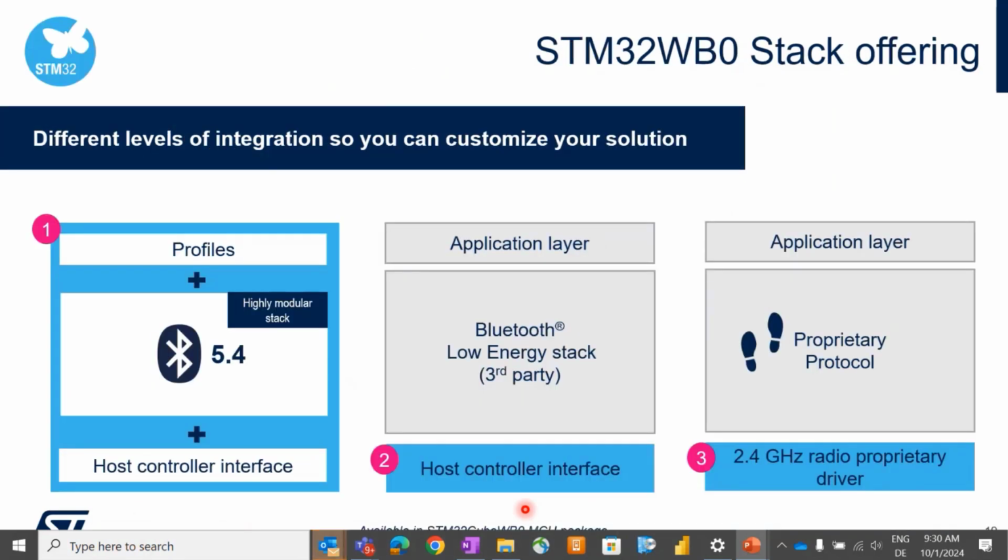So in terms of stack offering, you have different flexibility to address your wireless applications. If you need to do a BLE 5.4 application, the easiest way is to use the BLE stack from ST that is very modular. You will have all the profiles, but also the HCI, the host controller interface. And this stack is fully certified 5.4. So this is the easiest way.